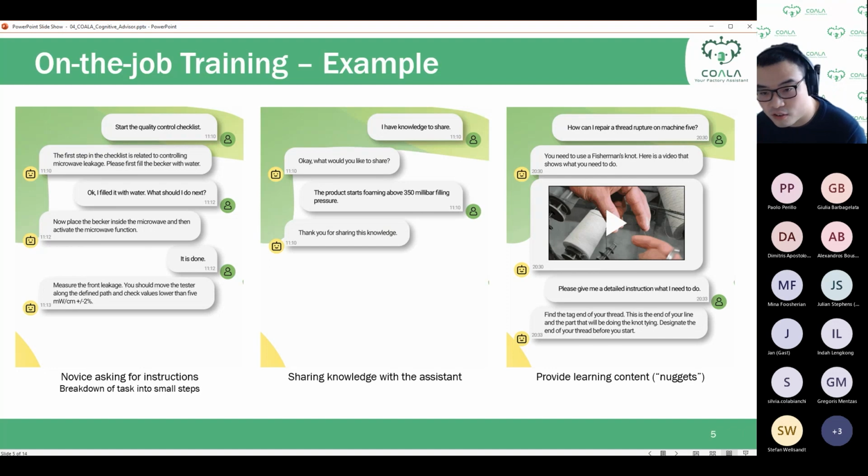Finally, the system provides the learning content in the form of learning nuggets, as explained by the example shown by Massimo. Those learning nuggets are bite-size pieces of information that are easy to digest and help novice workers to understand the task at hand. So whether you are a seasoned pro or just starting out, the on-job training process has got you covered.